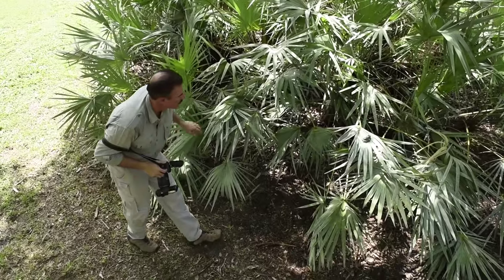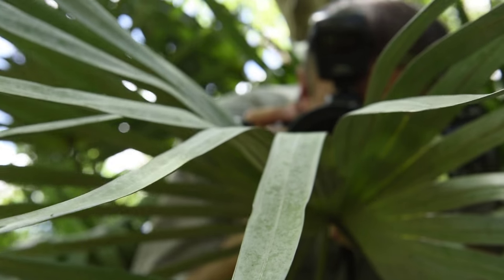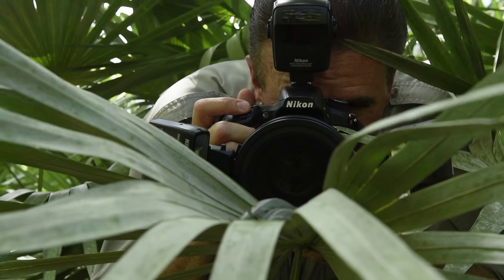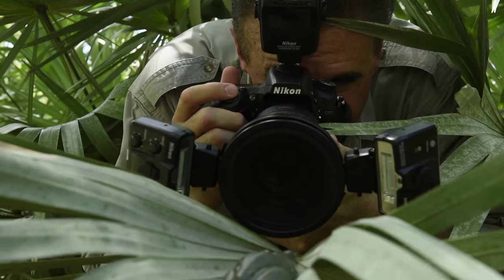Depending on your subject matter, the first thing you want to do is capture that initial image. You want to prove that you saw it. You want to see what it looks like. And then if you're going to get some cooperation from that animal, whether it be an insect, a tarantula, or a frog, then you can start playing, then you can start experimenting.